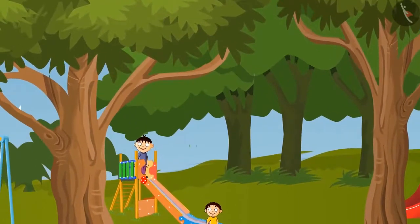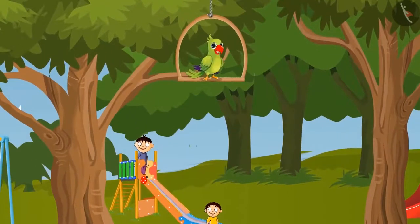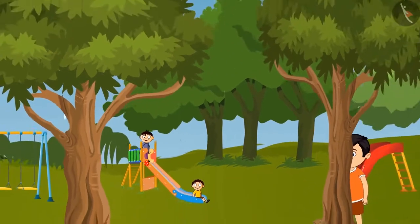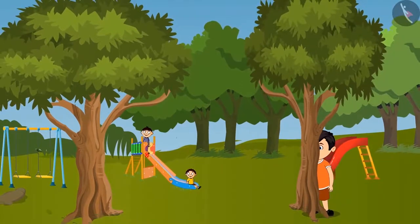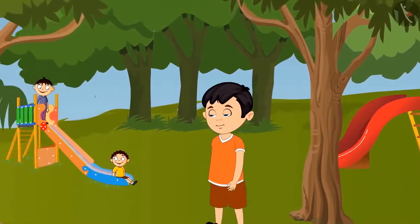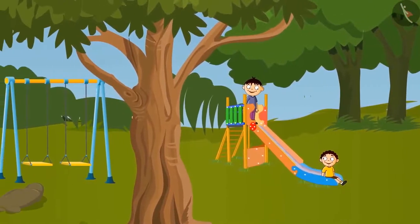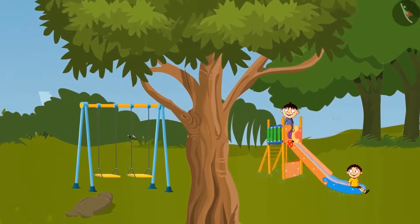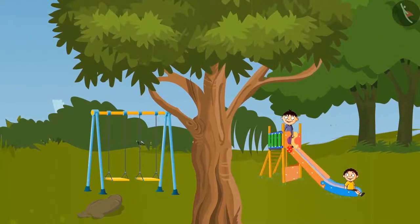Chotu saw two trees in the front. So, children, can you tell me behind which tree Chotu should hide? This tree is thin, so Chotu cannot hide behind this. Chotu goes and hides behind another tree. Do you know why Chotu is not seen now? You are right, children. This tree is thick, so he can easily hide behind it. That's why Chotu chose to hide behind this thick tree.